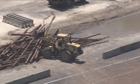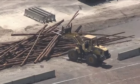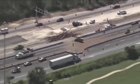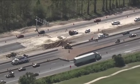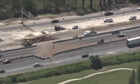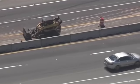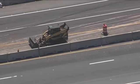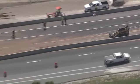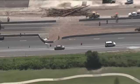Those are the last of the logs. They are now off. So I'd imagine what has to happen now is they'll sweep to get any debris off it. That's what this guy's going to do. He's going to sweep to get the debris off the roadway. And then they'll have to put the barricades back because the barricades are into the southbound lanes.